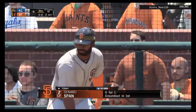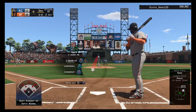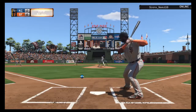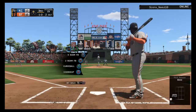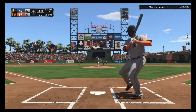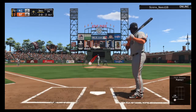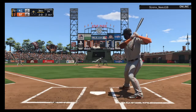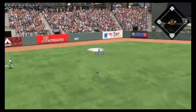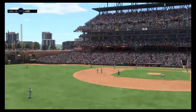Back to the top of the order now. And standing fourth is the left-handed hitting Denard Span. The fastball here as he'll take a look at ball 1. 1-0. And Span will watch another one miss. It's 2-0 now. This is hit high in the air out toward left center. After it is Kane. He gets there to make the play, and that ends the inning.